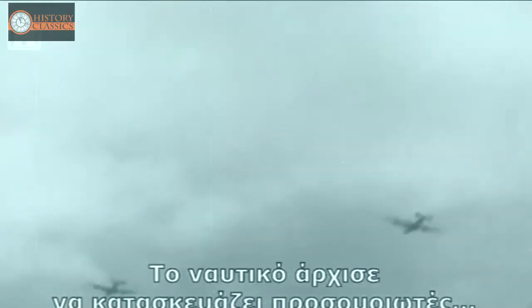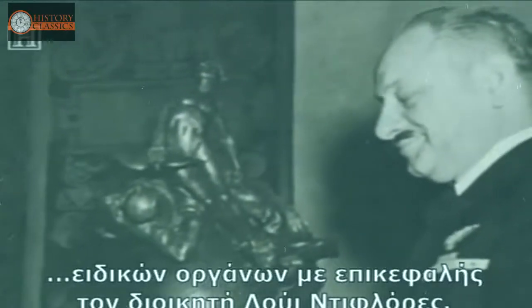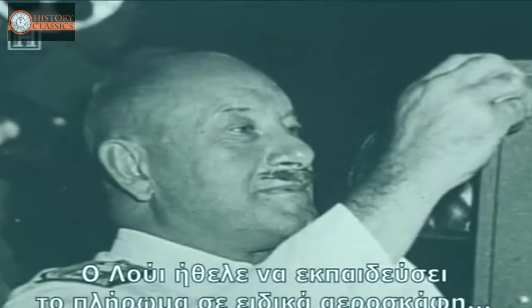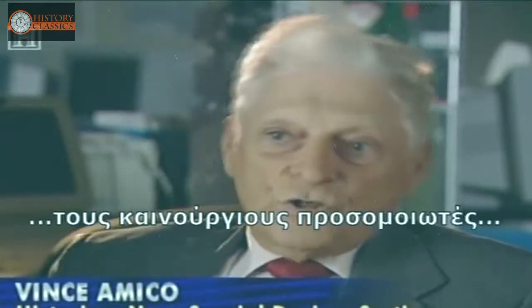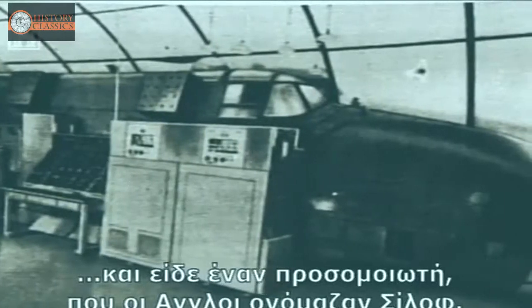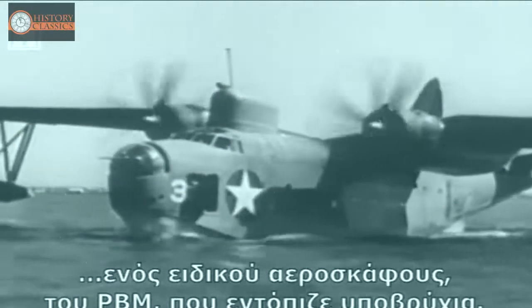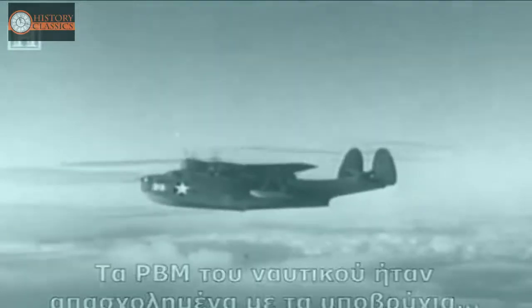During the war, the Navy began developing its own simulators, establishing the Special Devices section under Commander Louis de Flores. Louis de Flores was looking for means of training crews in a specific aircraft that would go beyond the instrument flight trainer, which had a limited envelope of operation. And de Flores took visits to England, in which he saw a trainer there developed by the British called the Siloff trainer. The Siloff inspired de Flores to develop a trainer for another specific plane, the PBM, that was used to hunt for U-boats. Because the Navy's fleet of PBMs were busy searching for subs, few could be spared for training.